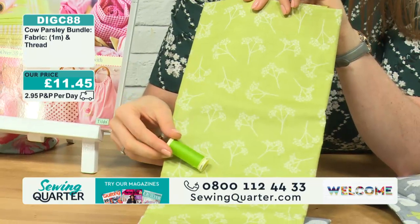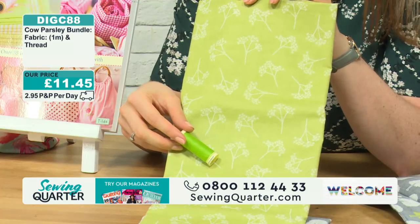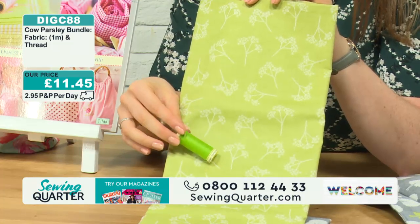Thread. I keep messing around with my fabrics and thread words this morning. I'm in a muddle.